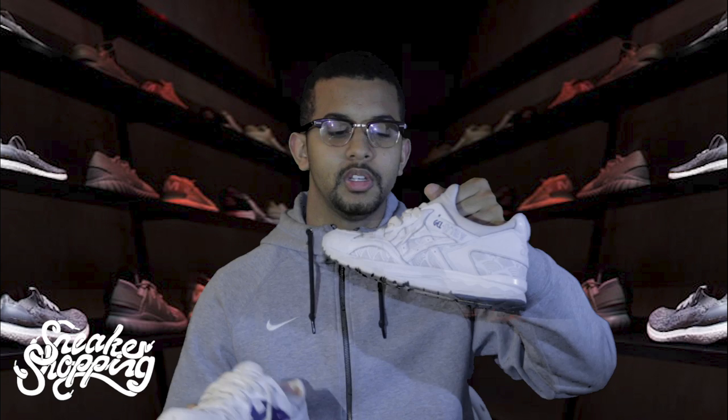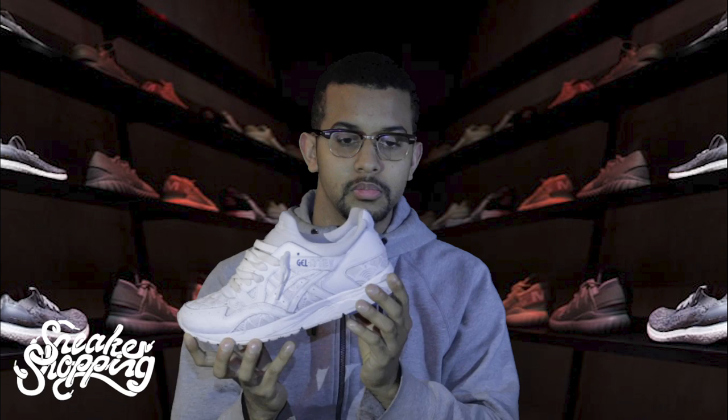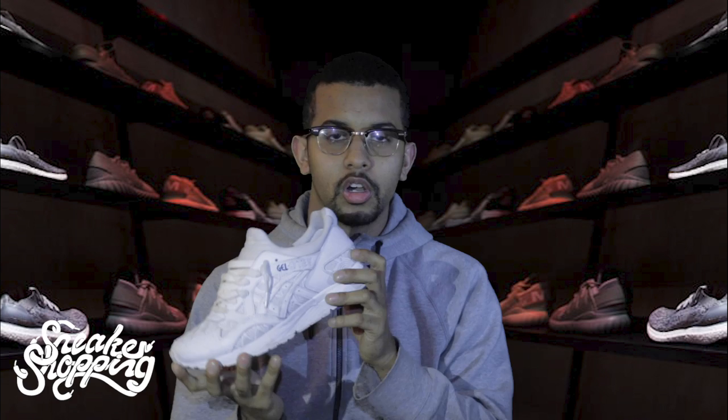So first off, is these Asics right here. They're white and blue. I really don't know the name of it. I could try to pronounce it if I want to, but then I just look dumb on camera. But I know, fun fact, these are actually a collab with Kith, so it's pretty poppin', and it's got some argyle on the sides. It's pretty cool, you know. Light jog wear, nothing too casual.